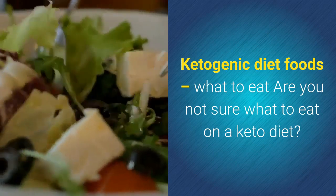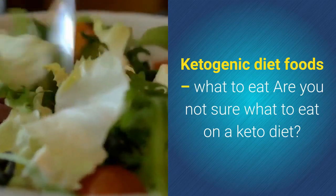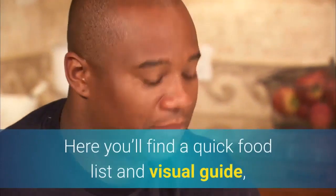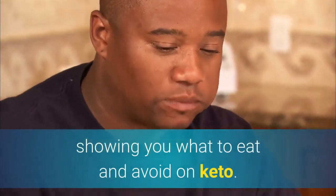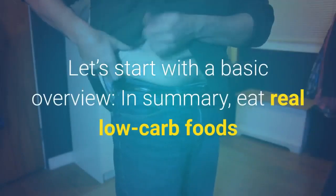Ketogenic diet foods. What to eat? Are you not sure what to eat on a keto diet? Here you'll find a quick food list and visual guide, showing you what to eat and avoid on keto. Let's start with a basic overview.